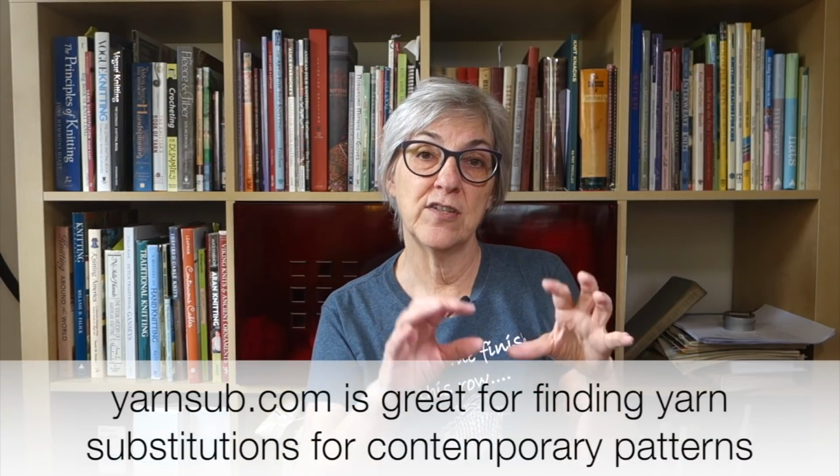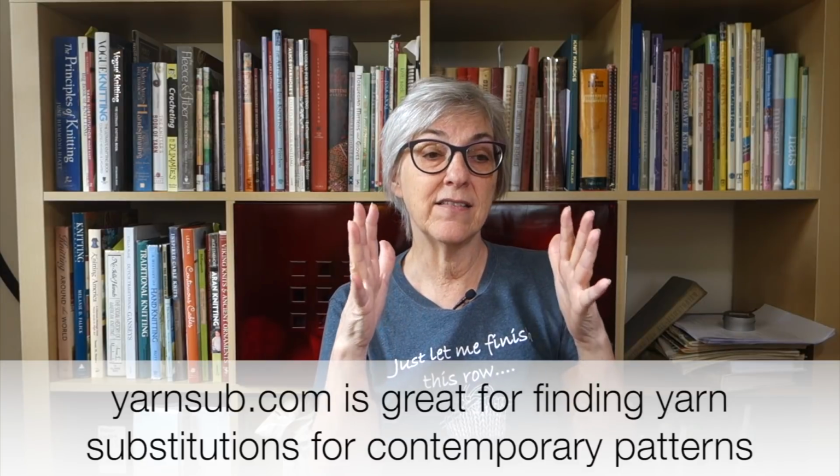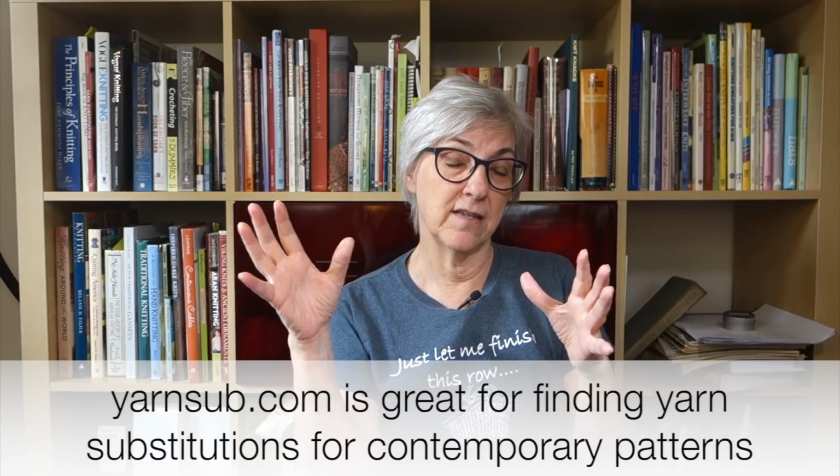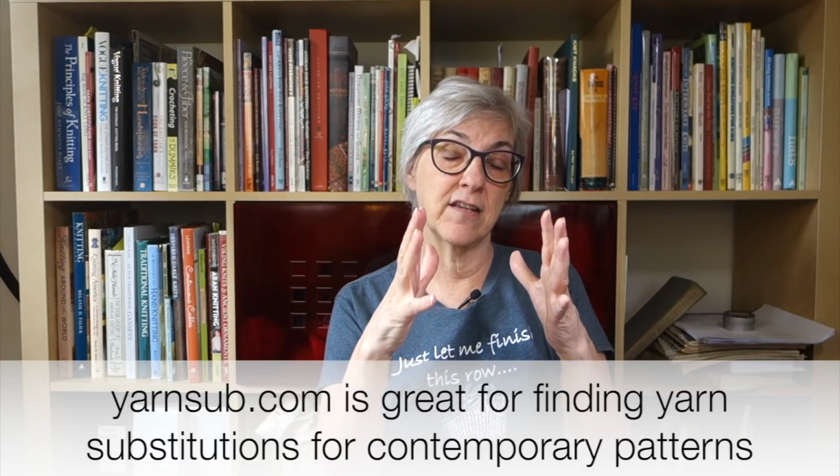Or we can use a website called yarnsub.com, which allows you to type in that exact yarn. And that site usually tells you more information than Ravelry sometimes does about how the yarn is constructed. Like, is it woolen spun versus worsted spun? How many plies does it have? It tells you how many yards per 100 grams, and how many yards you are getting in a particular ball, because the ball might be 50 grams, it might be 100 grams, it might be 4 ounces, something like that.